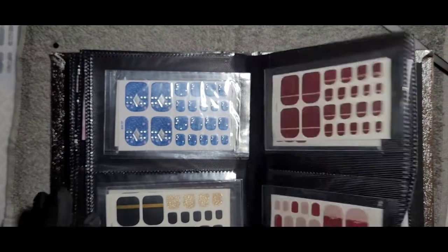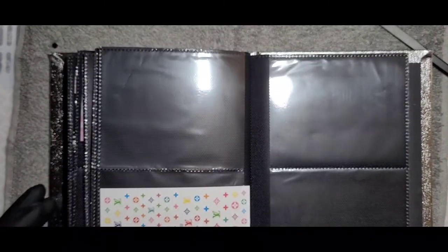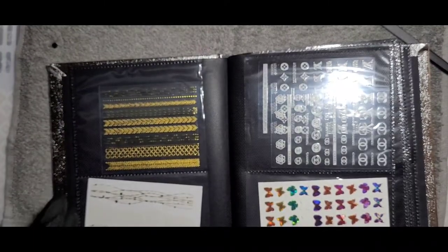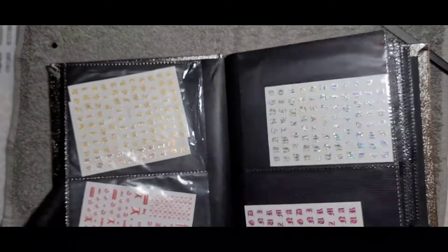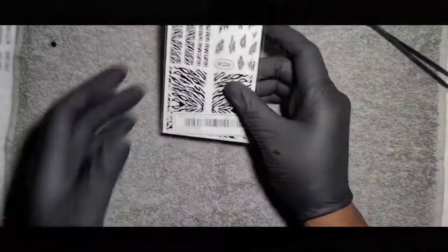So, like I said, I'm organized, but I'm not organized. So, I have to start putting stuff in its right place, because stuff is everywhere. I have stuff in boxes. You know, I just need to put it away. Stickers.